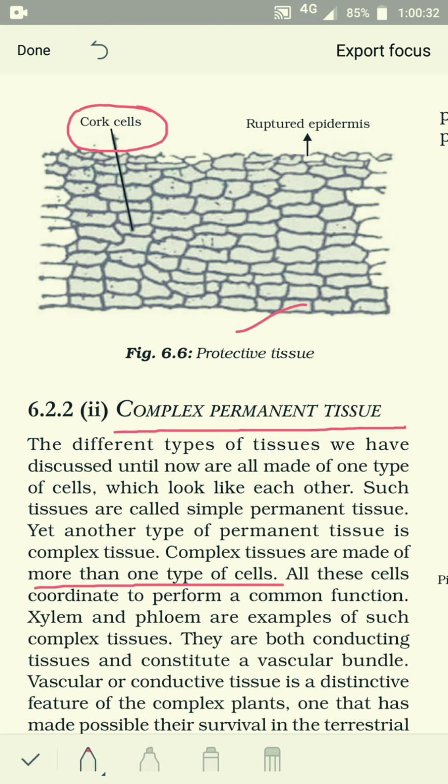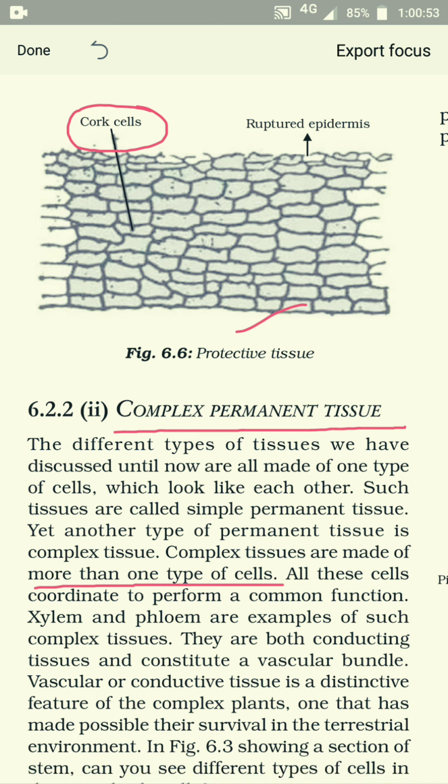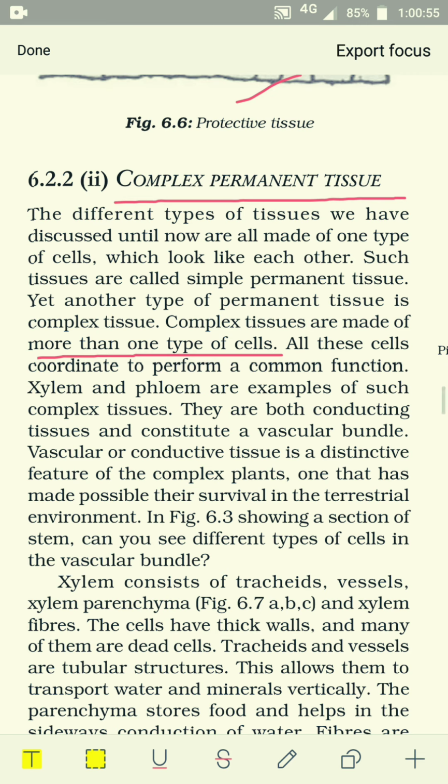All these cells coordinate to perform a common function. Xylem and phloem are examples of such complex tissues. They are both conducting tissues and constitute a vascular bundle. Vascular or conductive tissue is a distinctive feature of the complex plants, one that has made possible their survival in the terrestrial environment, that is on the land.